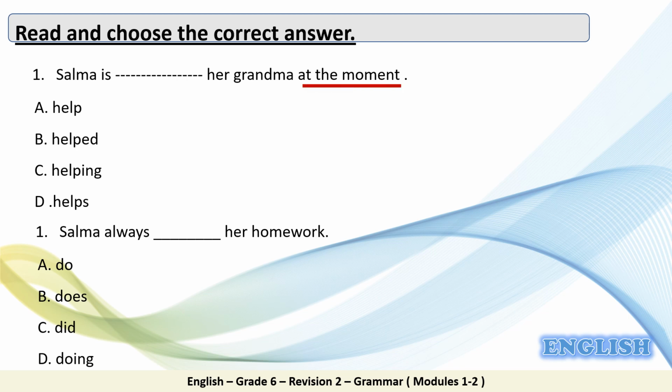Always we have, yes, a clue. The clue here is at the moment. It refers to the time. So, the action takes place at the moment of speaking, now. This is not present simple. Yes, it is, excellent, present progressive. Verb with ing. So which choice has the verb with ing? Excellent. C. Helping. Selma is helping her grandma at the moment. Good.